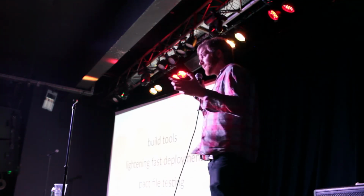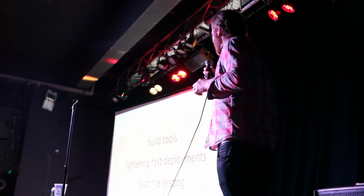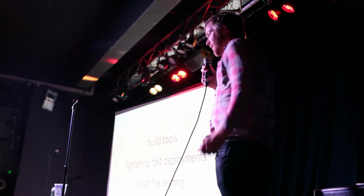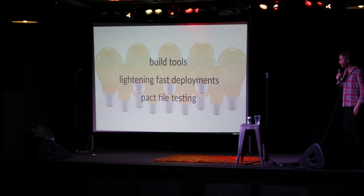But basically, the build tools around Ember and Ember CLI are amazing. Ember CLI is a really amazing piece of technology. It's sort of screamed way past what you get with Rails. It's really, really cool, and you can do some really cool stuff.